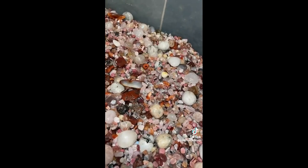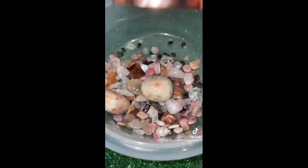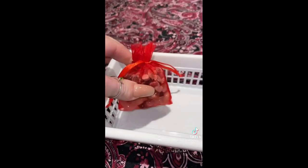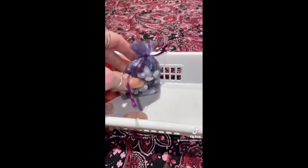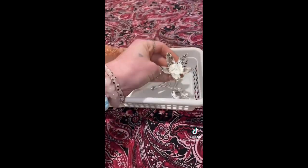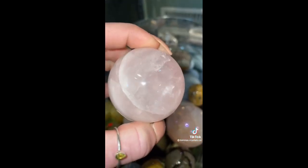So the first thing she got is Love Crystal Confetti. I think this was one of my most favorite confettis I've ever done. Tumbled Star Rose Quartz and Raw Rose Quartz. Sleep Confetti. Pink Amethyst Watermelon Slice F. Wealth Crystal Confetti. A Silver Flower Sphere Stand. And Rose Quartz Sphere B. And these do have a star.